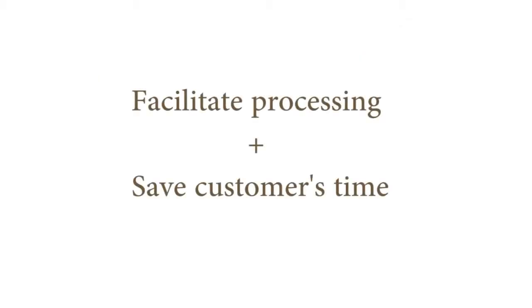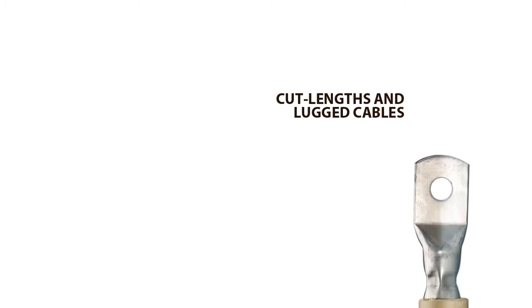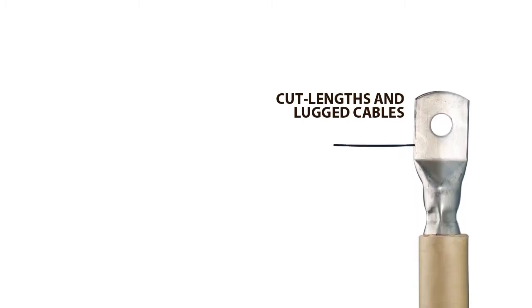To facilitate smooth processing and save the precious time of our customers, GIC Insuflex has introduced cables which we supply in cut lengths and even go one step ahead in providing lugs at one or both ends.